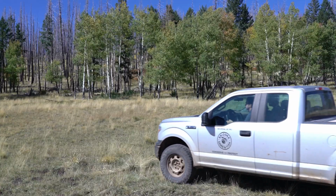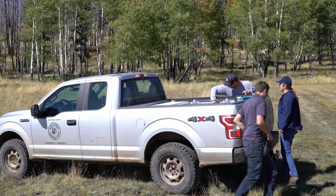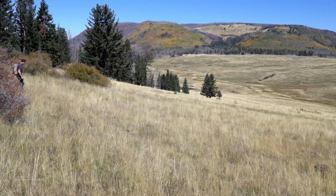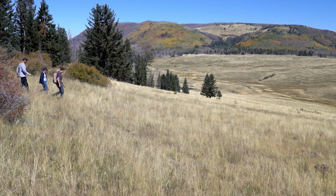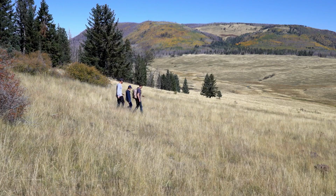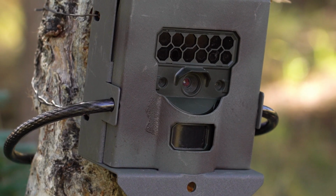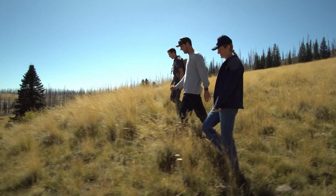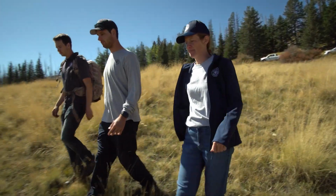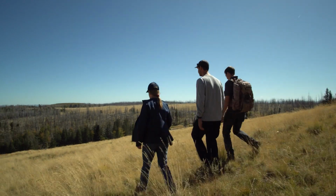These Arizona Game and Fish research biologists are spending a lot of time in the White Mountains. So we, as part of the terrestrial research program, are doing an abundance study of Mexican wolves. They're searching for suitable locations to set up motion-activated trail cameras. Sometimes you can drive some of it, otherwise it's just hiking around, trying to find a good spot. Places where Mexican wolves are likely to be seen.